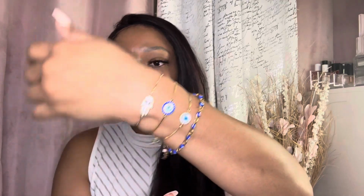I don't have my Apple Watch with me now because it's on the charger. Sometimes I do wear it, and look at my cute bracelets. I love the evil eye. Love it, love it. I usually have this on. Sometimes I also wear my red bracelet. It's just something about it. I know the definition behind it, but I just love it.